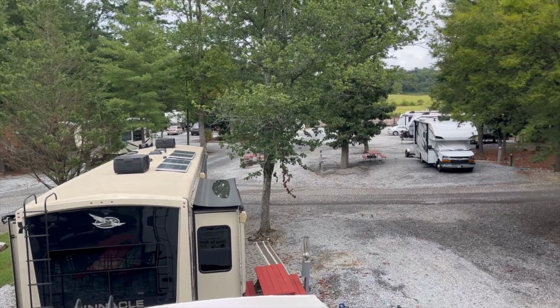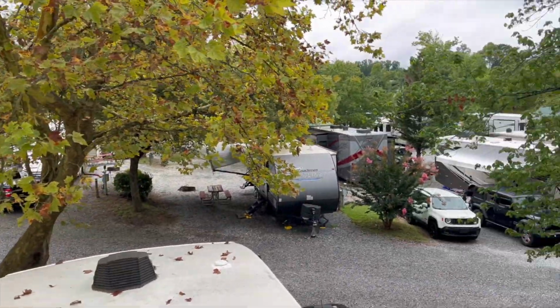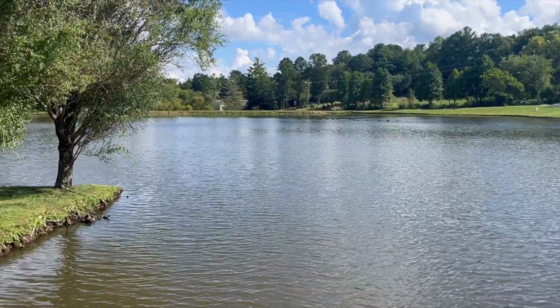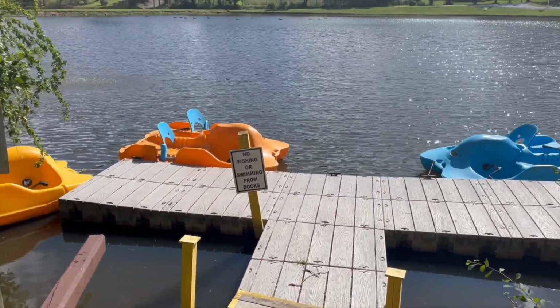But this park had a little more privacy. You didn't have people just walking right in front of your RV throughout the day. It was set off to the side, and it was a small park, but nice enough that we could do some laps, get some walking in. There was a little pond that maybe had some boats. Yeah. It had some kayaks and some paddle boats, which you can rent and go hang out on the lake. So we walked around that a few times.